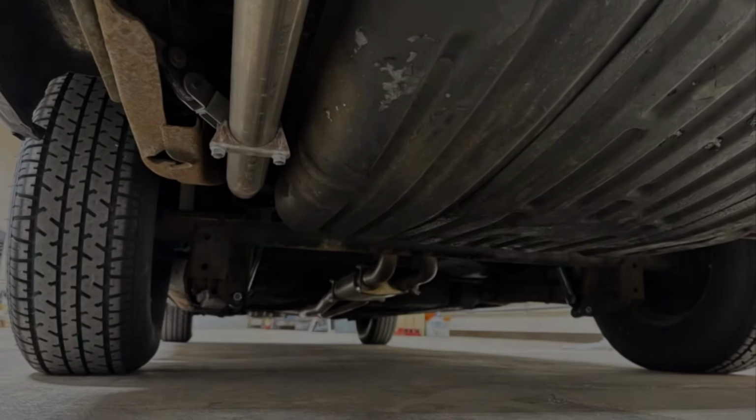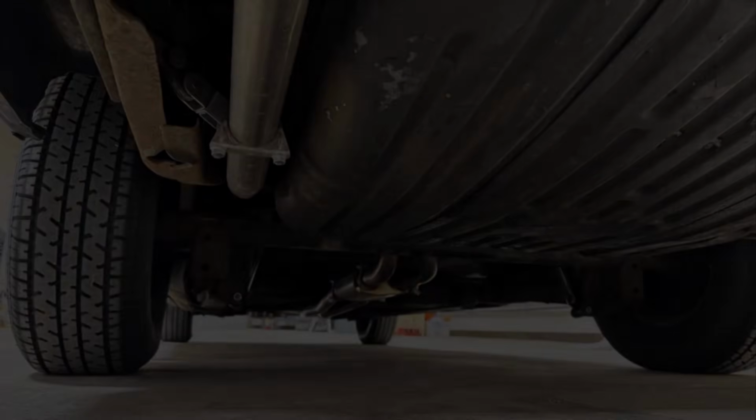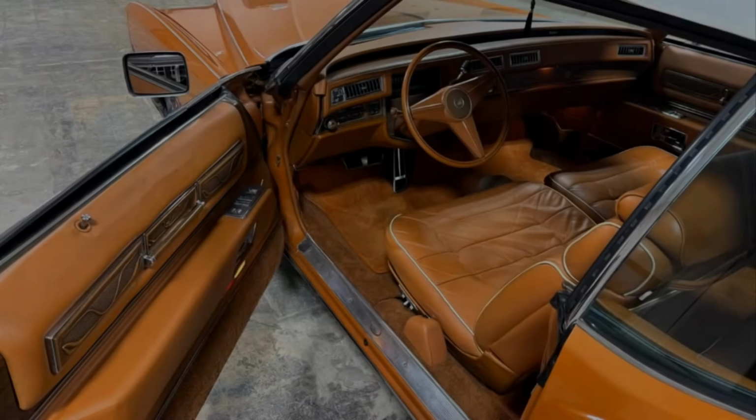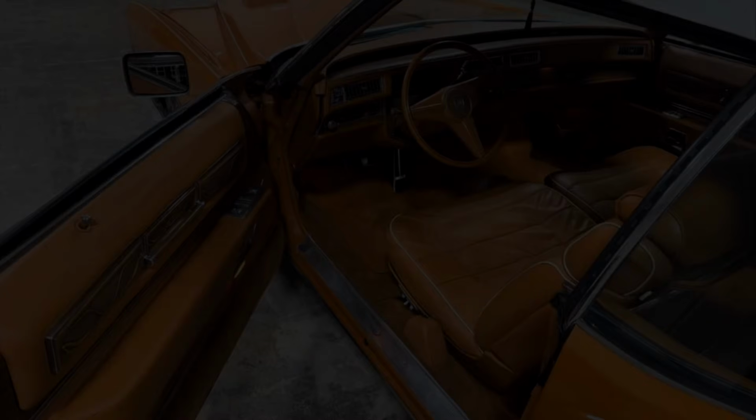The seller describes it as a true classic that runs and drives exactly as it should, reinforcing that this is not a neglected or partially sorted vehicle, but one that has been properly maintained and is fully operational in all respects. Its overall presentation suggests a car that has been owned by someone who understood its value and took pride in preserving both its appearance and functionality.